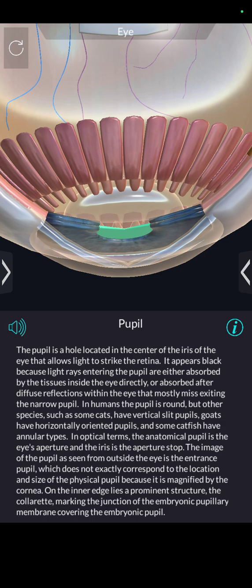In optical terms, the anatomical pupil is the eye's aperture and the iris is the aperture stop. The image of the pupil is seen from outside the eye as the entrance pupil, which does not exactly correspond to the location and size of the physical pupil because it is magnified by the cornea. On the inner edge lies a prominent structure, the collarette, marking the junction of the embryonic pupillary membrane covering the embryonic pupil.